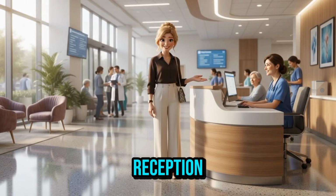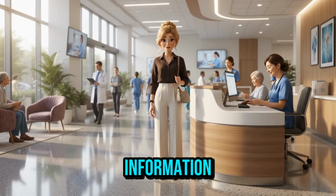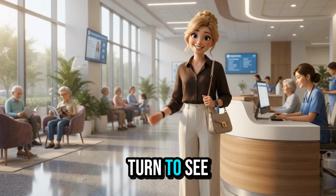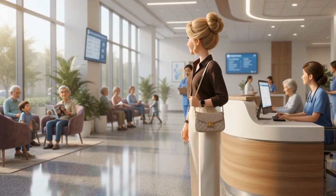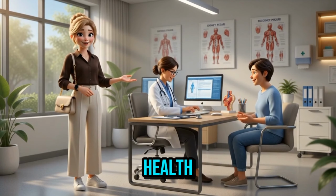This is the reception, where friendly nurses welcome patients and register their information. Patients wait here calmly until it's their turn to see the doctor. The doctor carefully listens to the patient and checks their health.